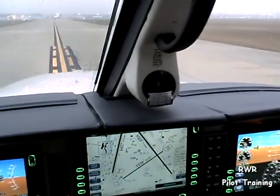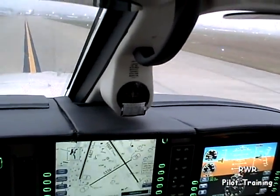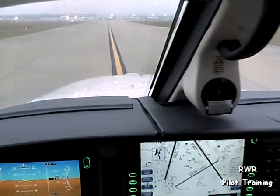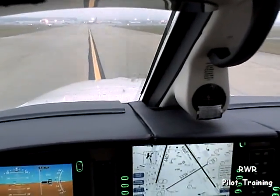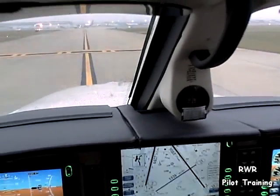After we get the permission to cross 20, we'll make an easy left, and then a hard left onto Kilo, and a right to continue on Kilo. Coming up on the hold line here. I'm going to stop there because the weather is low.